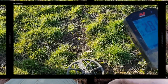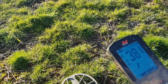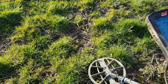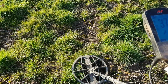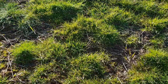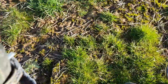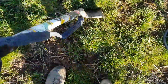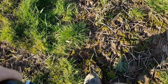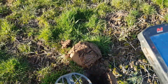There we go. So this one is 37.38. It does drag off into the iron at the end, but I'll dig it, just to see, because I'm still learning this machine, so if I didn't dig it, I'd never know what to expect. One more. I don't have to be too worried about how round and tidy these holes are, because it's going to be ploughed soon. Oh gosh, and there's no animals on here.